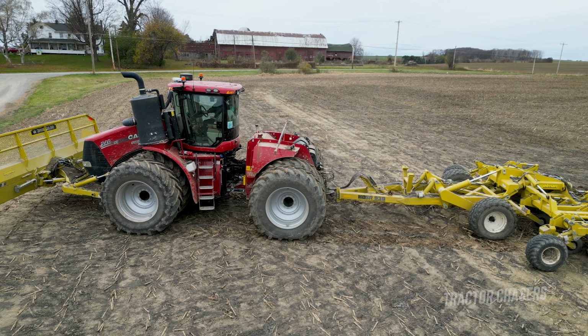Hey Tractor Chasers, in this video we are out in the field with a Case IH 540 Steiger working with a brand new Degelman HDSR 930 Ripper. The Ripper was introduced this past summer at the 2023 Farm Progress Show in Decatur, Illinois. I'll get into some of the details of this Ripper later in the video, but for now let's head out to the field and watch this tractor at work.